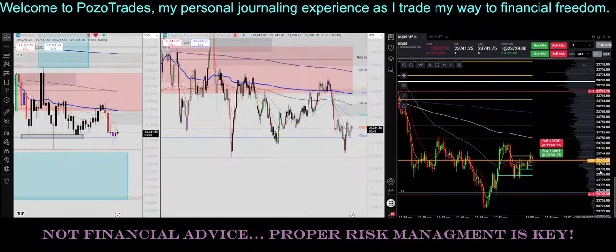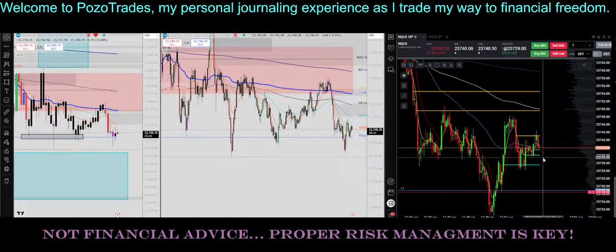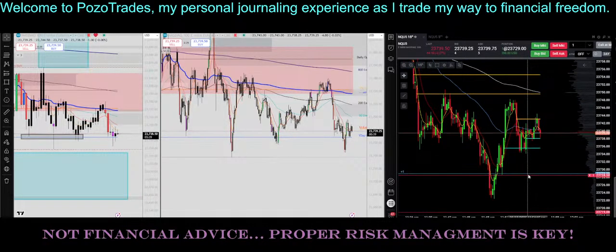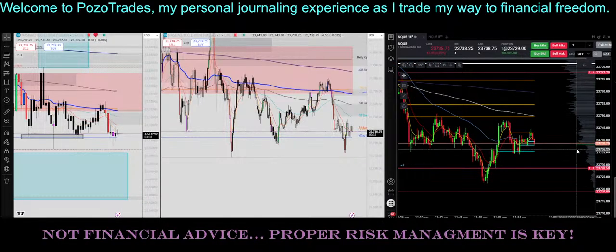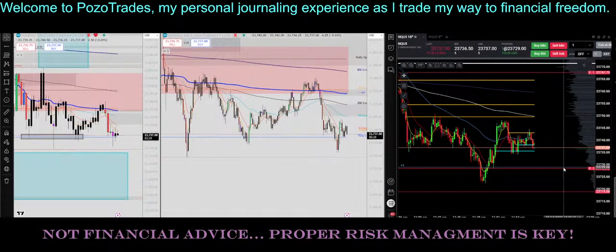Yep, came back, filled the gap. Let's see. There was no gaps lower than the gap that I went long on, so I'm going to wait, but let's see. They lose yesterday's low. Actually, we'll just put this at break even.